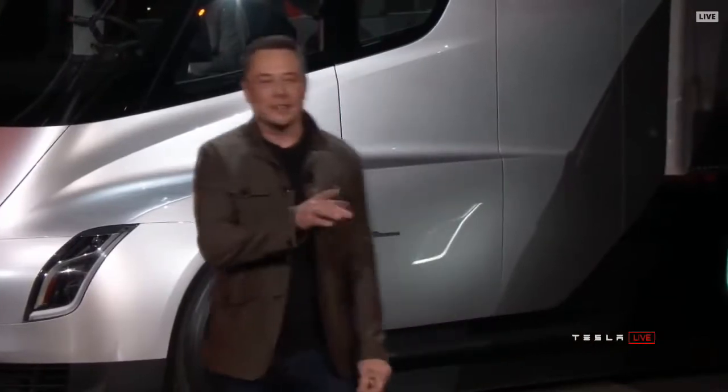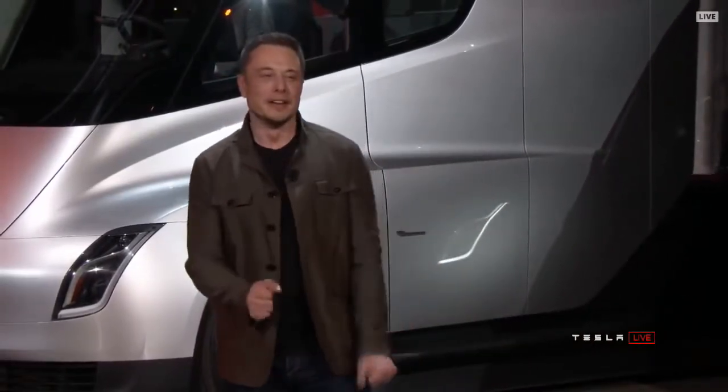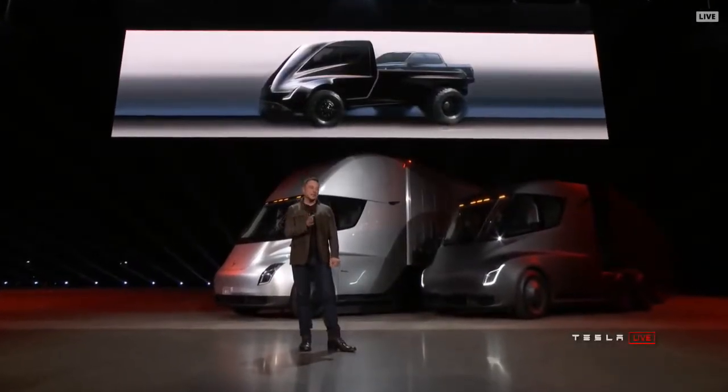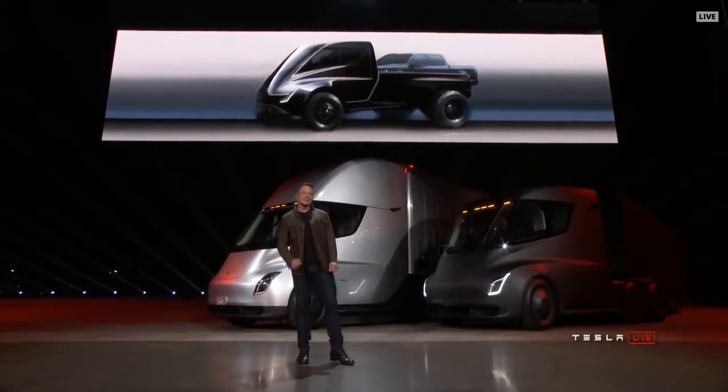You can legally drive that. It shouldn't be legal, but you will actually be able to legally drive that with a normal driver's license. It's kind of wrong, but I like it.